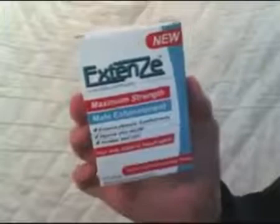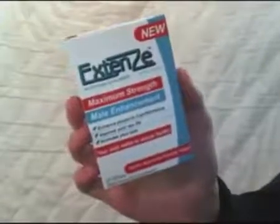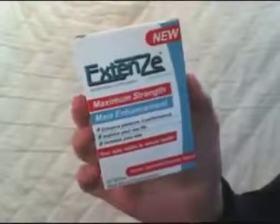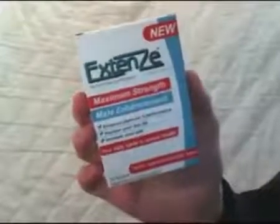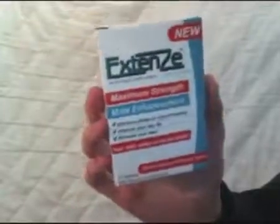So overall, I would score Extenze 4 out of 5 stars. It's been working okay for me, and I've seen some pretty decent benefits taking it. Is it worth the cost? Well, I think so. I think it's decent, but it's up to you to decide.